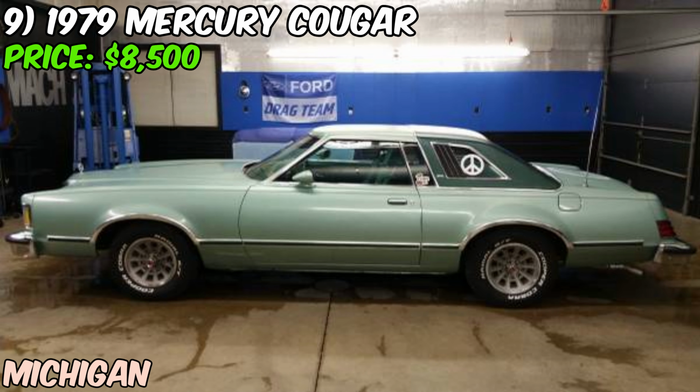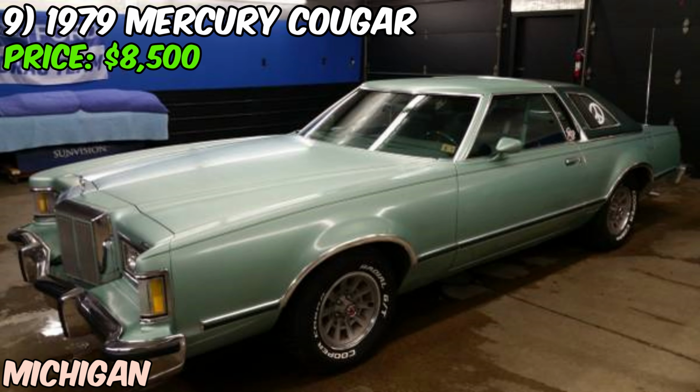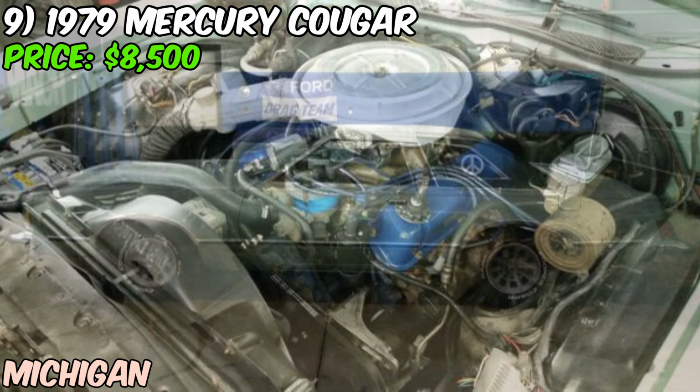But importantly, it's not cracked, which is a common issue with these old cars. The vinyl top is also said to be perfect, which is another big selling point. Under the hood, this Cougar is packing a 351 Windsor motor and an FMX transmission, which is a great combo for a car like this. The seller mentions that it runs and drives like a new car, with a dual exhaust that sounds great.